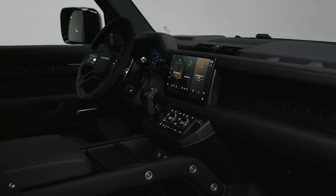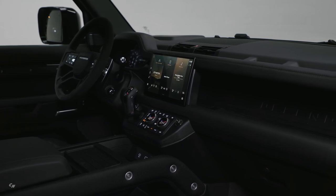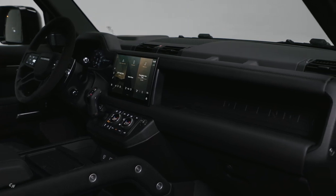Inside, the Defender V8 features seats trimmed in unique ebony Windsor leather with Myco suede cloth and Robustec accents, each finished with a unique ebony tag, while the exposed cross car beam on the Defender features an exclusive satin black finish.